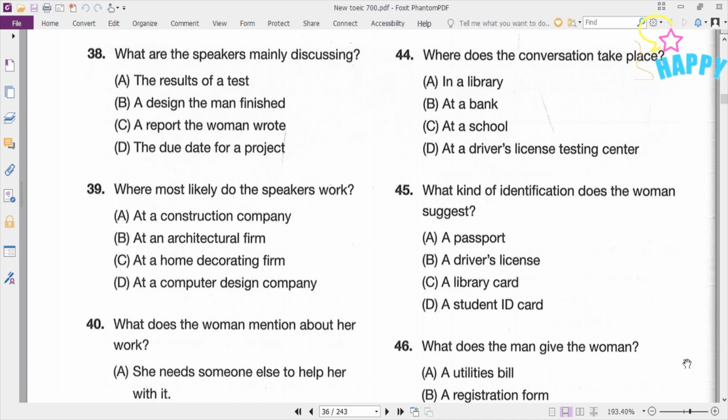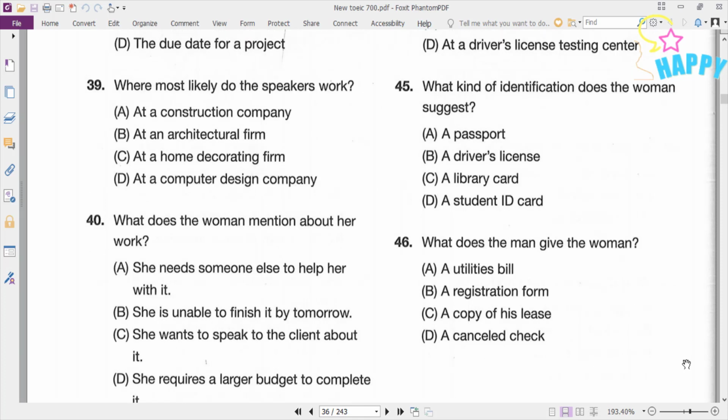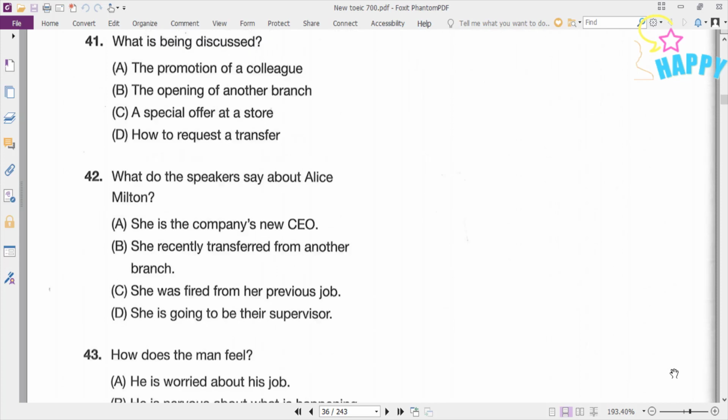Number 44. Where does the conversation take place? Number 45. What kind of identification does the woman suggest? Number 46. What does the man give the woman? Questions 47 through 49 refer to the following conversation.